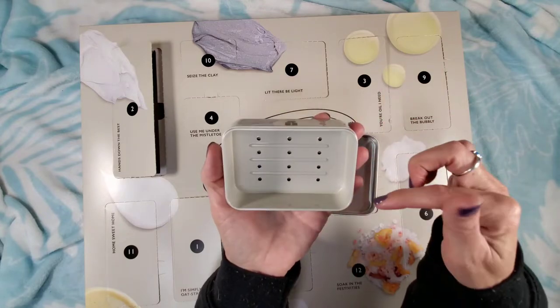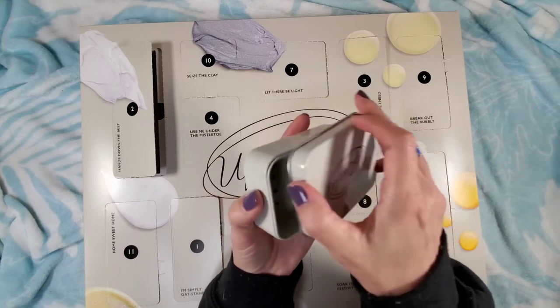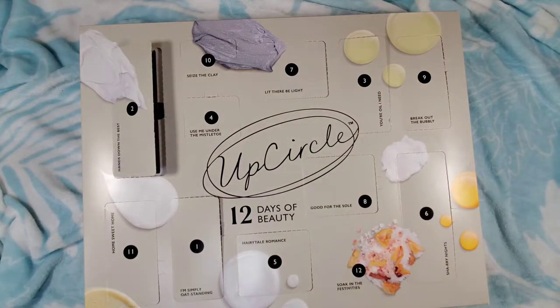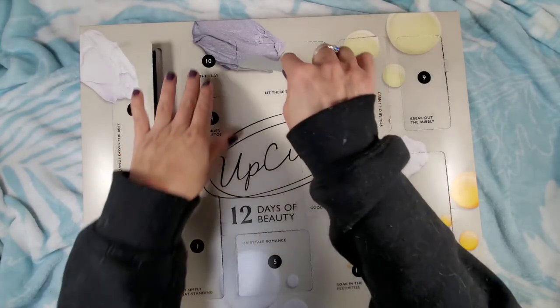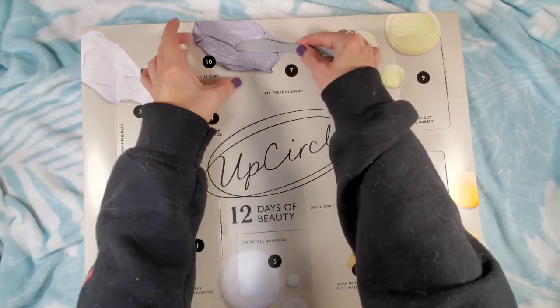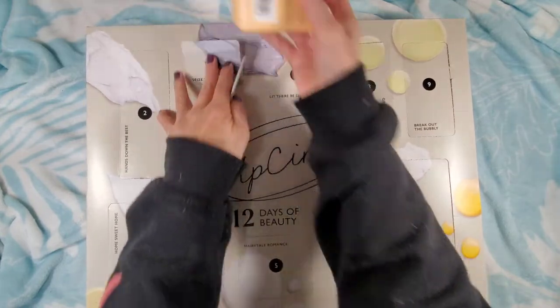So it can drain the extra water without dissolving the soap. That's awesome. Number 10, seize the clay. So a clay mask, I'm guessing a face mask. Yay, we got 2 out of 10 right.